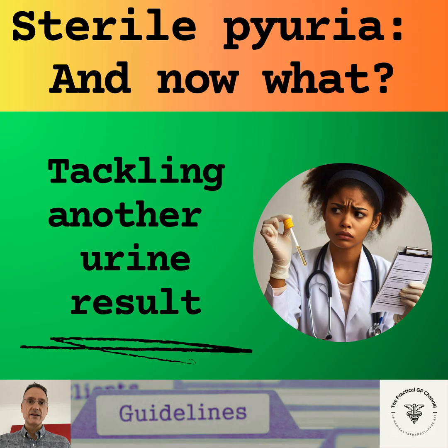There are also physiological causes such as postmenopausal changes and pregnancy. Therefore, repeated sterile pyuria with negative cultures during antenatal checks could be physiological, although we should always exclude other conditions too. Finally, medications are also a common cause of sterile pyuria.